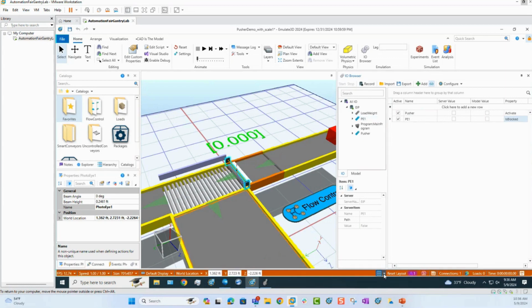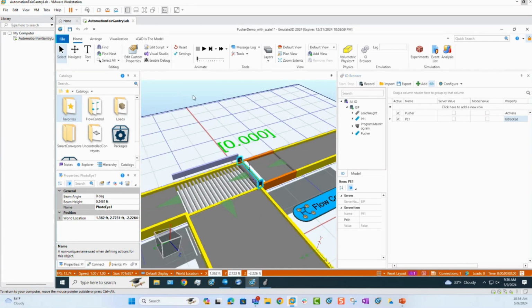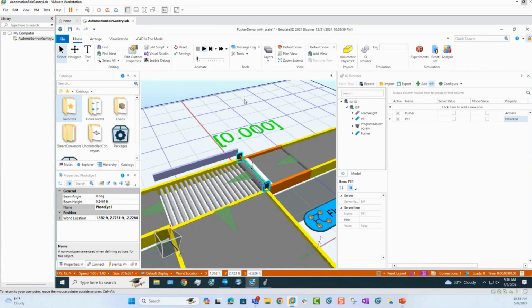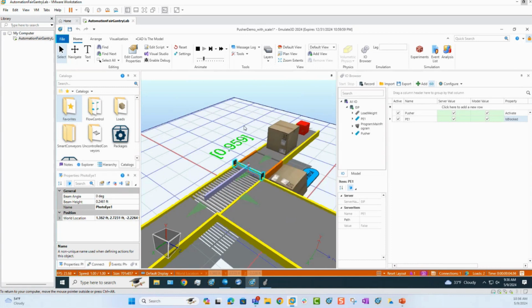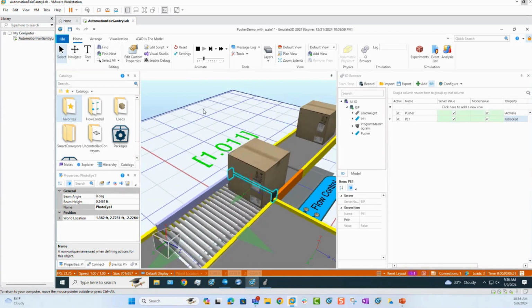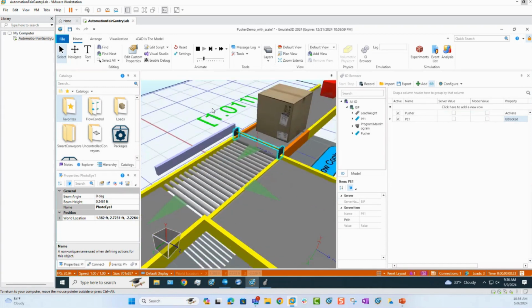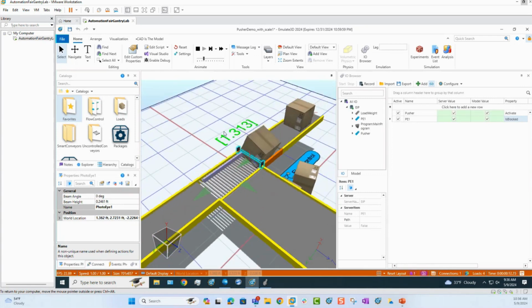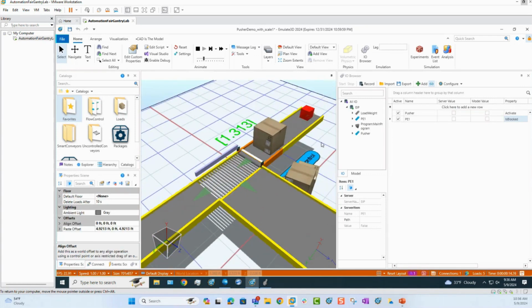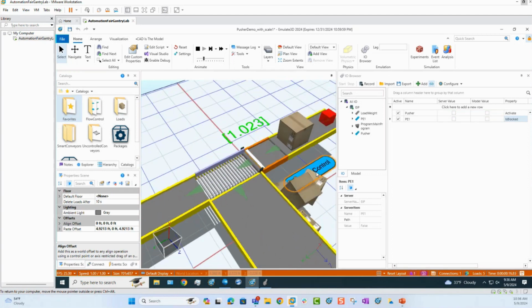So I'll start that connection now. It's up and running. The bar turns orange, from blue to orange down here, letting me know that we have a connection made. And then we'll start the physics engine up. All right, so something's happening. We're getting a signal to the PLC whenever we block the photo eye, and it's activating the pusher, but it's definitely not a good outcome.